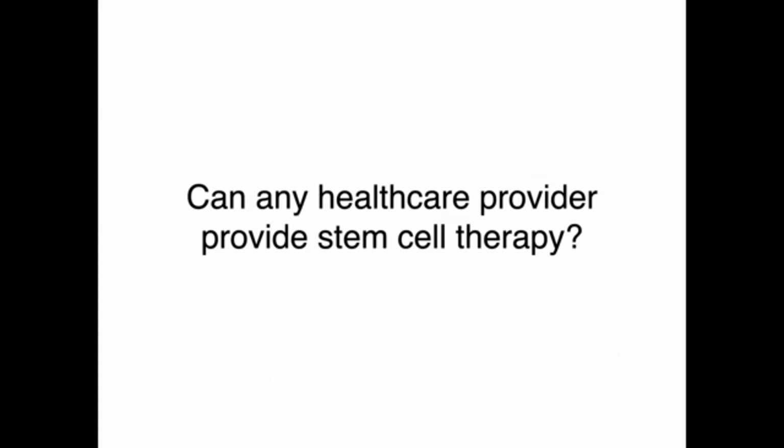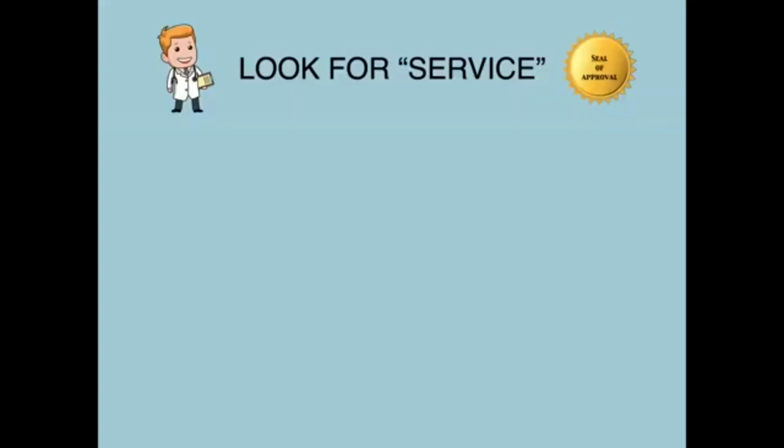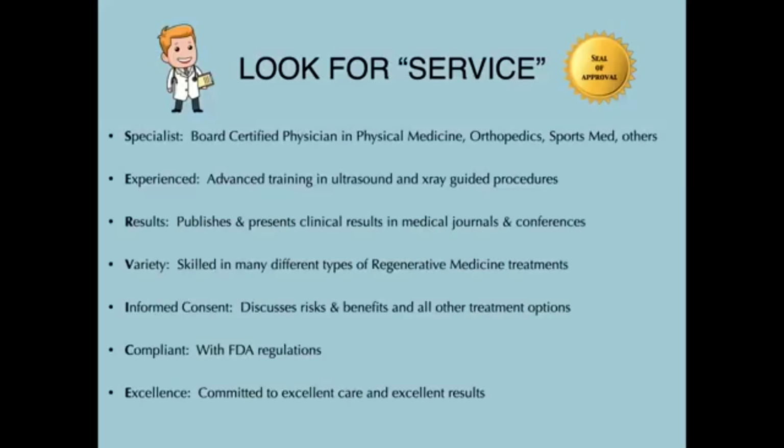Only certain qualified physicians with the proper skills and training can provide these therapies. These physicians are board-certified and specialized in diagnosing and treating orthopedic conditions. They have advanced training in performing these procedures under imaging guidance and have the skills and experience in knowing the best regenerative cell therapy for your specific condition. You want to see clinics that are compliant with FDA regulations and, most importantly, that care about achieving the best results for their patients.